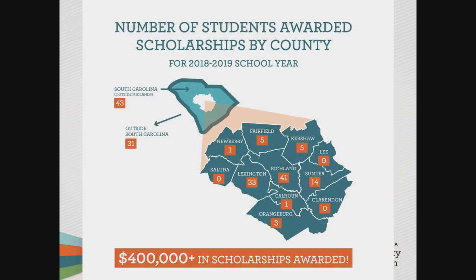Here's a quick little picture of where we did provide scholarships this most recent year, just to give you an idea of where some of the funding is going. And we are happy to say that the $400,000 that was awarded this year was the largest amount that the Community Foundation has given to date in scholarships to young people. The majority of these are for graduating seniors. However, there are some that are available for primary students as well as for current college students and postgraduate students.